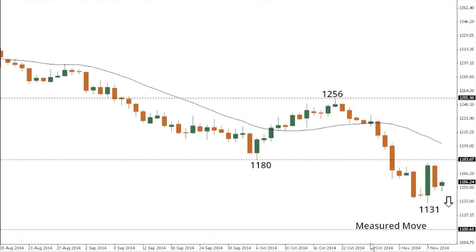Gold. Gold has been locked in a consolidation following the recent drop below 1180 all the way down to the 1130 area. But given the break below 1180, there are deep setbacks that should not be ruled out towards a measured move of 1180. A break back above recent highs at 1178 or 1179 would be required to take the immediate pressure off the downside, but really only back above 1256 would compromise the current structure.